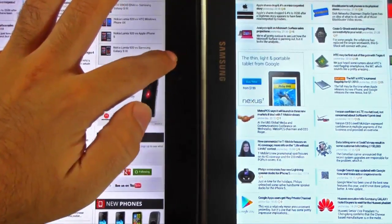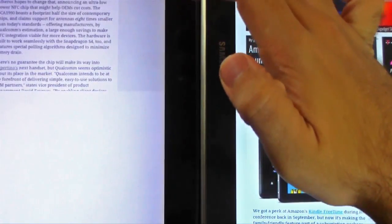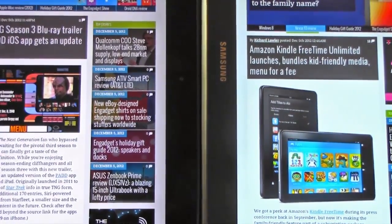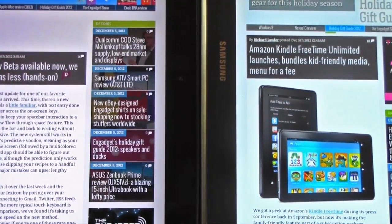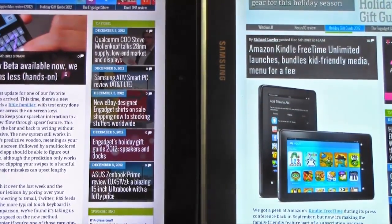Now let's go to the next website here and take a look at Engadget. And let me refresh this one. Where's this one that's not refreshed?